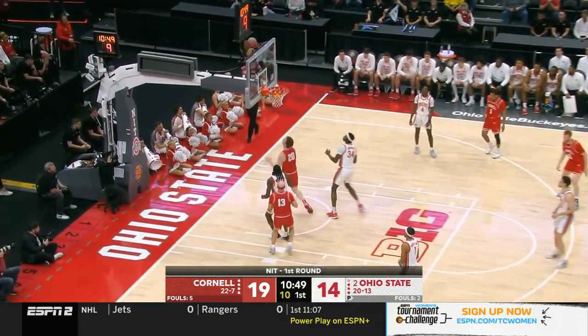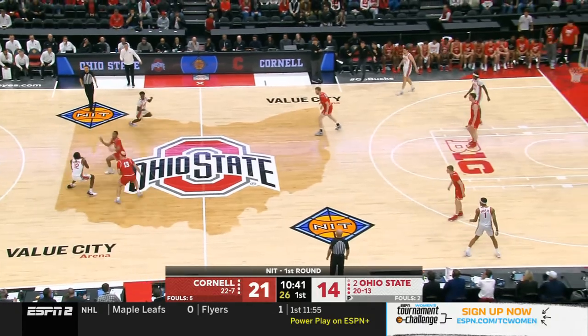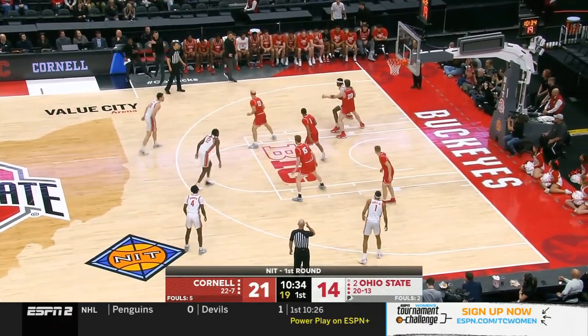Hansen gets a touch all alone. They're carving them up, and it's just because you're not. Akbar saying, man, I'm used to guarding guys that shoot layups and rim run, not backdoor cut and shoot threes.